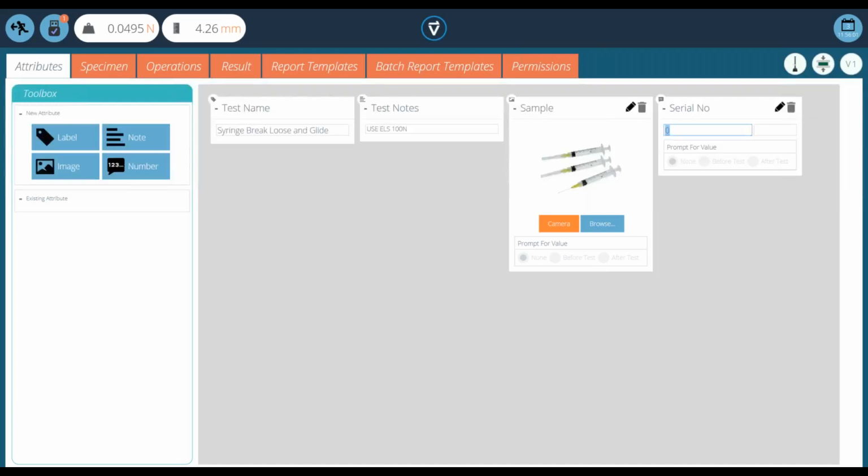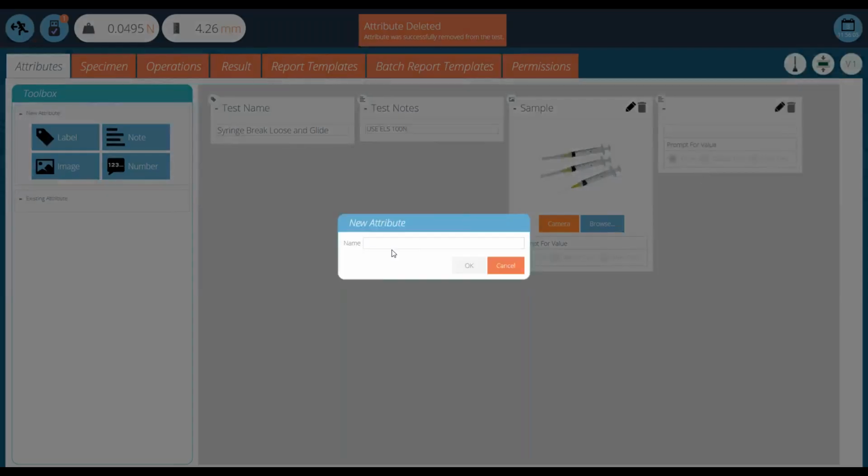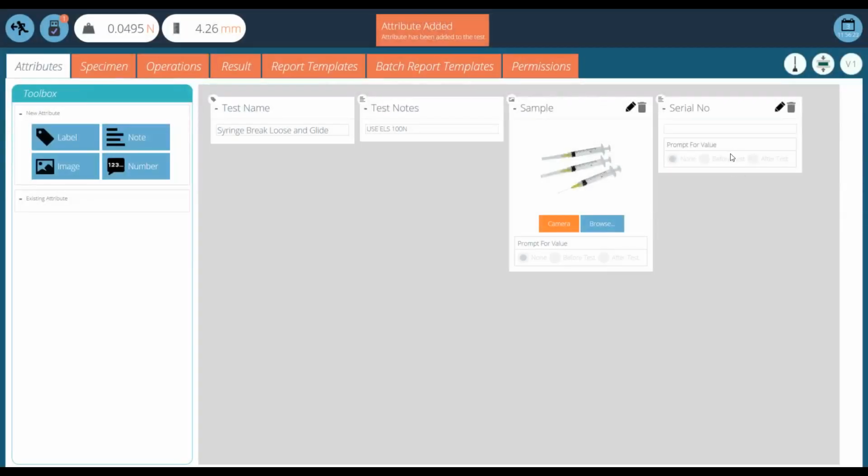Now, whatever that serial number is, you can either prompt for the value. Actually, let me back up just a second real quick. Let me use note instead. Here we go. Say serial, because the initial feature that I just activated allows you to assign one number to all of the samples. If you wanted to individually have an operator manually enter a serial number, this is what you would do. We're going to call this enter serial number.